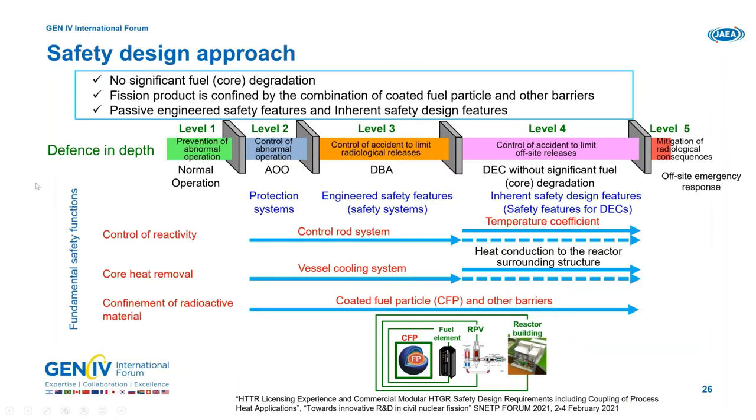Okay, this is almost a similar one. In case of reactivity control during design basis analysis, we can use the control system. But in the more severe case, the reactor can stop through the physical property of the core. And heat removal during design basis analysis only needs the vessel cooling system, but in the more difficult case, just natural convection is okay, no problem.